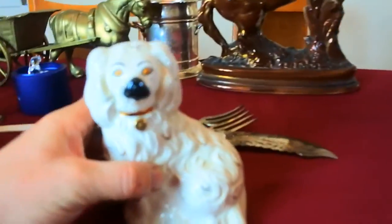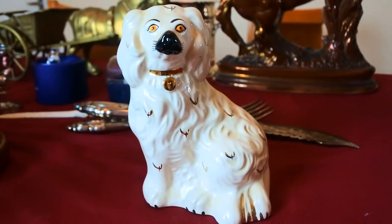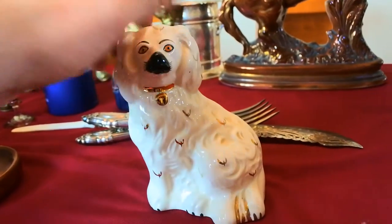Next, we have a single reproduction Staffordshire dog. Now, it's a reproduction. These were made in the Victorian era, and they were called flatbacks because they didn't decorate the back, and they were always flat to go up against the mantle and things.